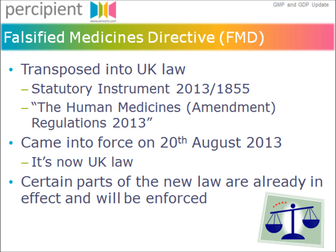So a lot of this has been driven from the Falsified Medicines Directive, which was passed last year in Europe. That's now been transposed into UK law. It's also been transposed into other European national law, or is in the process of doing so. That's pretty much in place across most of Europe now. In the UK, that's been covered under the statutory instruments. You can see the reference number there. And it's entitled the Human Medicines Amendments Regulations 2013, because it amends the Human Medicines Regulations 2012.